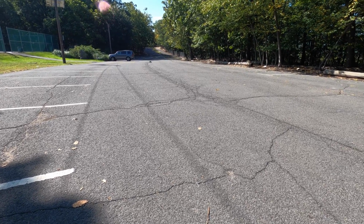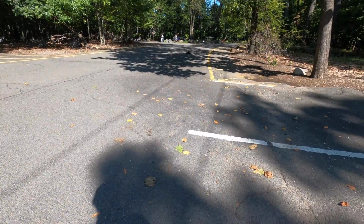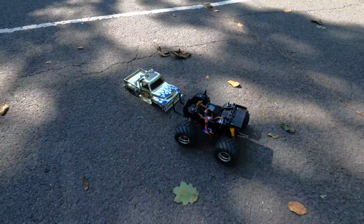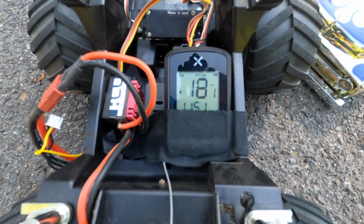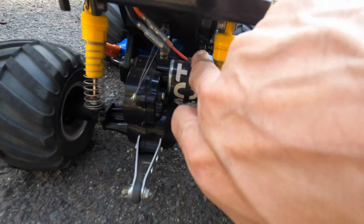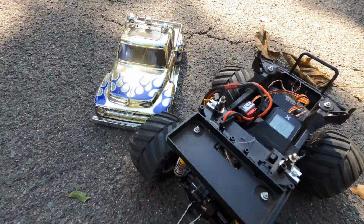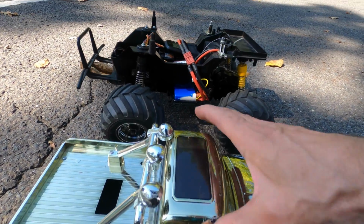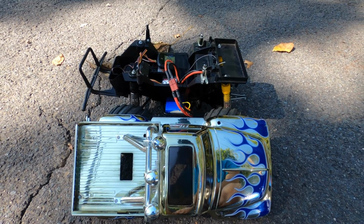Alright, this is gonna be it, guys. Top speed, can't do much better than this. Oh! Yep, there she goes. 18.1 miles an hour for the Midnight Pumpkin on 2S with a 20 turn Dynamite motor in there. Well, that's it. Lots of troubles today, but it worked out. 18.1 miles an hour, guys.